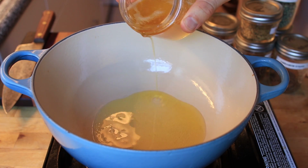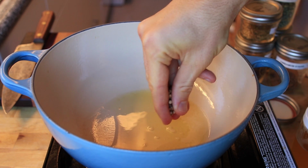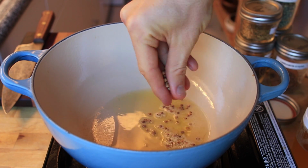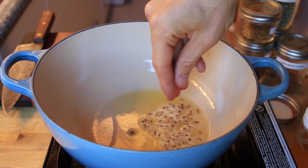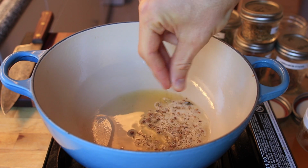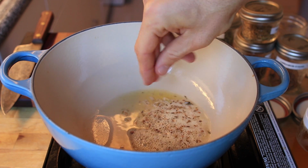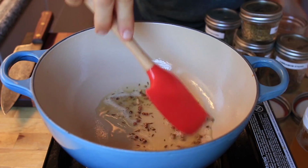We're gonna start off with just coating the bottom of the pan with some of that ghee. Now we're gonna add in our whole spice, and this is called tempering the spices. So you're basically just infusing the oil with the whole spice. We've got coriander. We've got some cardamom that I just cracked lightly to release some of those seeds inside. We've got some cumin seeds.